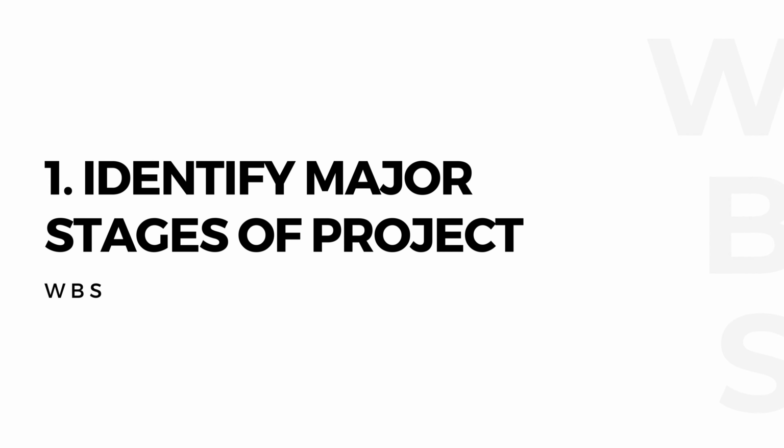Creating an effective WBS in construction involves a methodical and detailed approach. Here's how you can develop a WBS that ensures clarity and efficiency. Begin by identifying the major stages or phases of your construction project. For instance, in a typical building project, these could include initial site work, foundation, structural work, exterior development, and interior finishing.